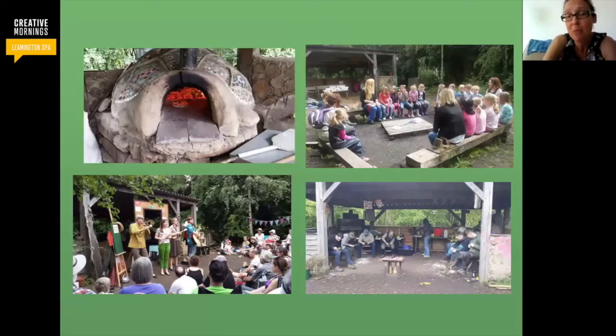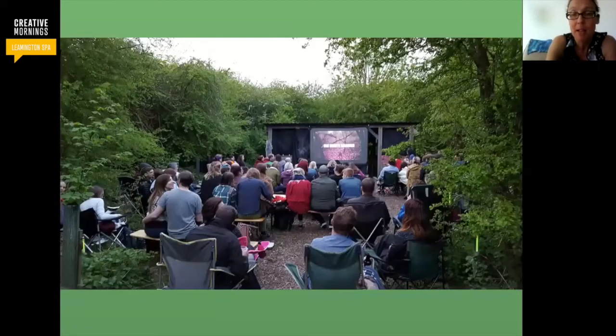We have all sorts of activities in the woodland now, school visits and scouts and guides. Theatre performances are a highlight, I know, for many people in the summer. And I think the photo on the bottom right is a spoon carving activity. So we do lots of outdoor and natural crafts as well as collaborating with other groups locally.